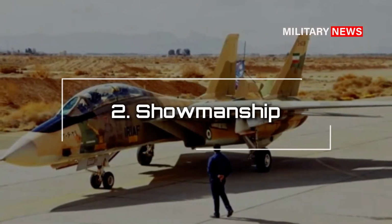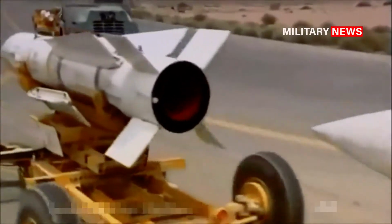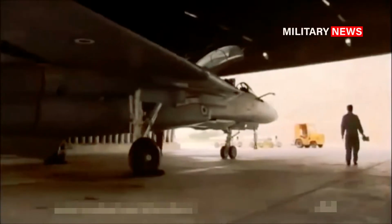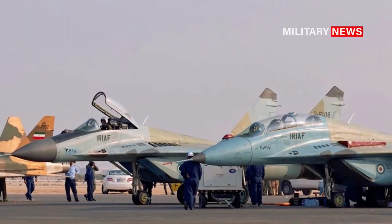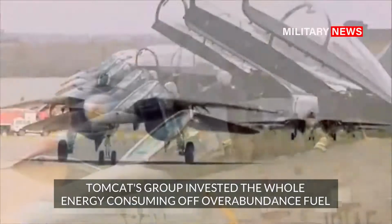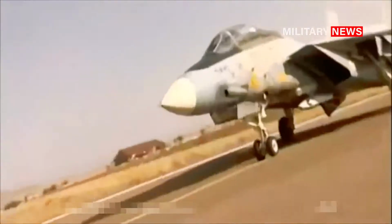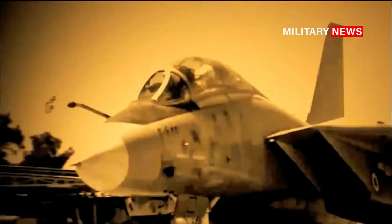Number 2. Showmanship. Iran purchased the airplanes as a demonstration of showmanship. Back when Iran used to be an ally, the Shah was given an individual exhibition of both the F-14 and F-15. He picked the F-14 for purchase. Tomcat's group dumped the whole energy-consuming excess fuel to make it seem lighter, quicker, and nimbler during its run. And then, they continued to move the wings to and fro for added impact.